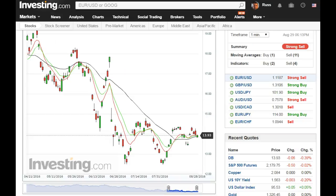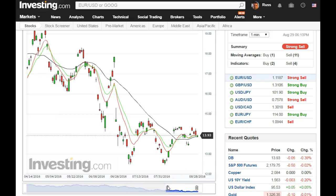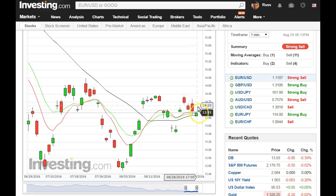Deutsche Bank looks like it's fallen below. I remember mentioning that Deutsche Bank had after hours Friday moved well above 14, but today it moved all the way back below the close for Friday. Came back into support, bounced. Definitely bearish on this thing.